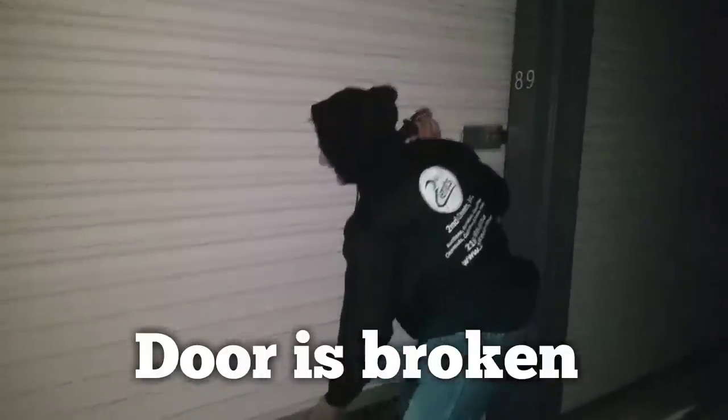I gotta grab the screwdriver to open this lock. It's tough to open. I just remembered from before. Alright. So, the spring on the door's broken. See this? It's not supposed to do that. But I knew it was broken about the unit. Come on inside. We're out of the rain at least.